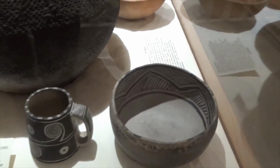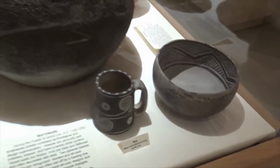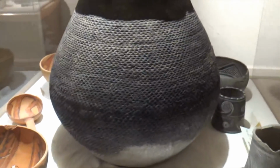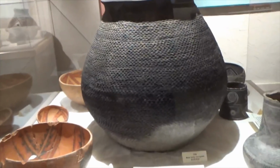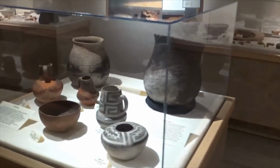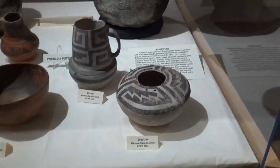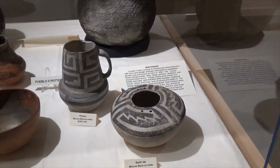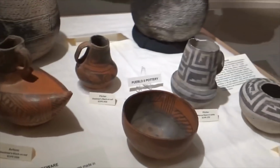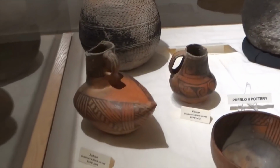This is whiteware from 1150 to 1250 during that peak period. Some grayware also from 1250, the peak period. We've got a seed jar and a pitcher. And a bowl and another aviform. Dead man's black on red.